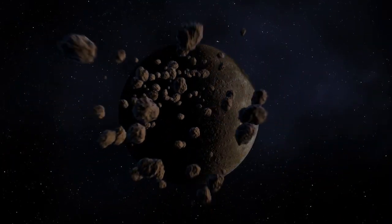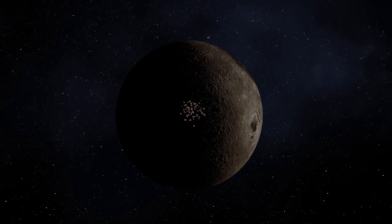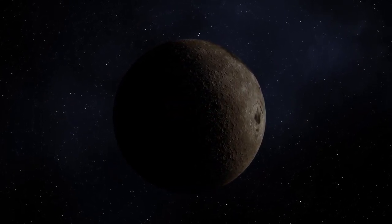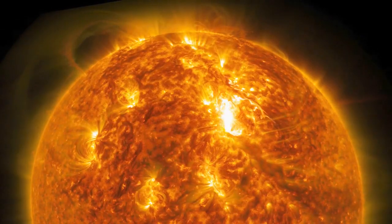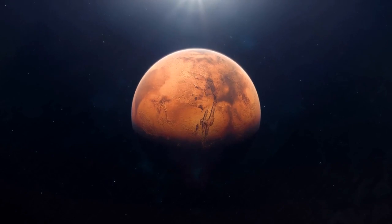Well, believe it or not, it's true. The Earth's core is a scorching hot ball of iron and nickel that reaches temperatures up to 5,700 degrees Celsius. That's as hot as the surface of the sun. Crazy, right? But here's the real kicker.